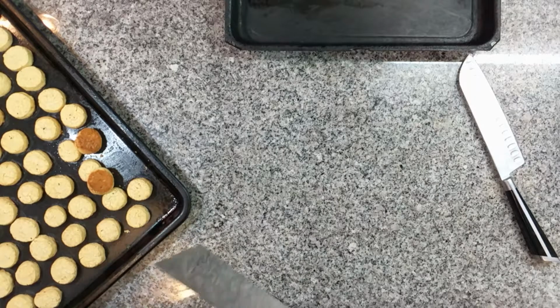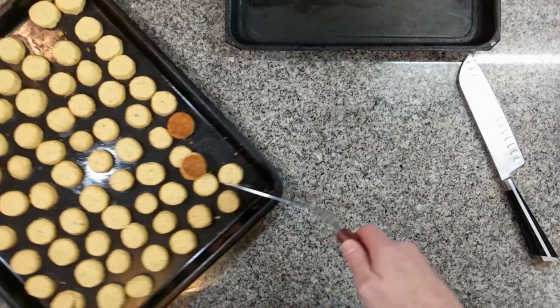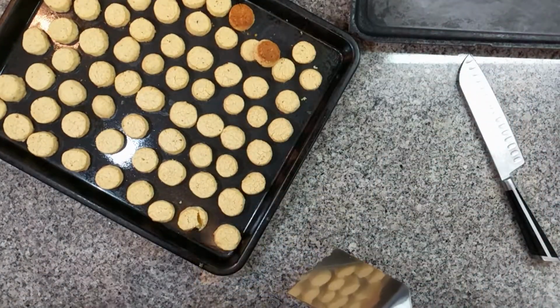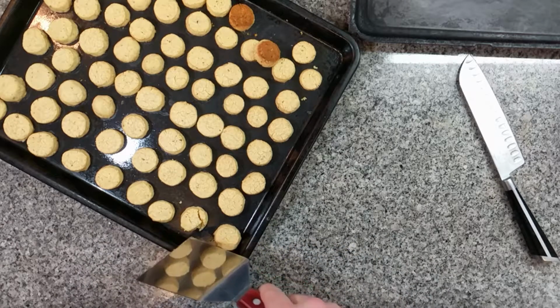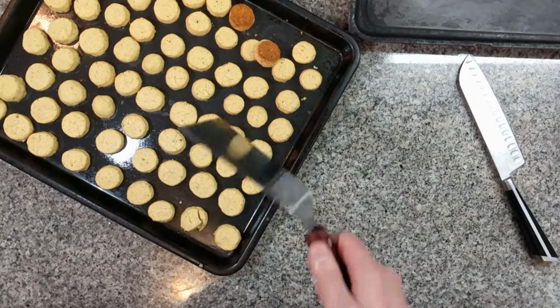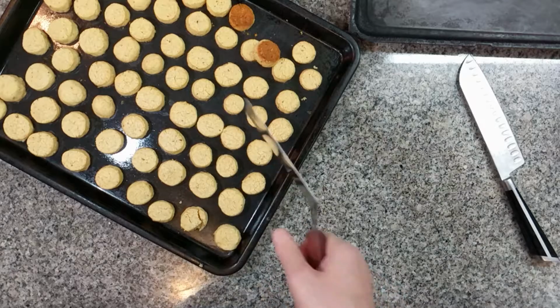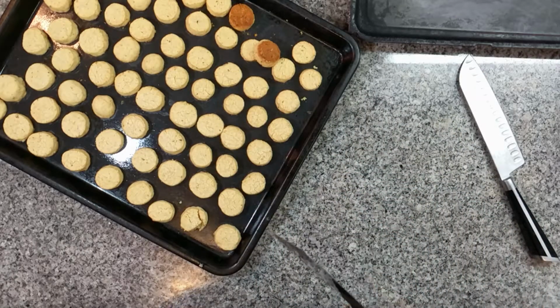So I'm gonna go ahead and turn the oven off. Oh, I messed one up with the thumb of my glove. The issue with these is they're super fragile. I had this glovey thing, and I guess I touched here and messed that one up. But they're super fragile when they just come out of the oven. They'll stiffen up once you let them cool, but let's go ahead and get these out of this hot pan and onto a plate.